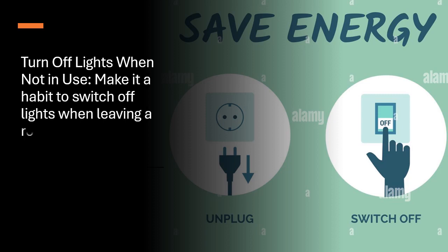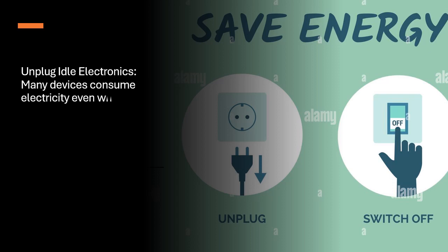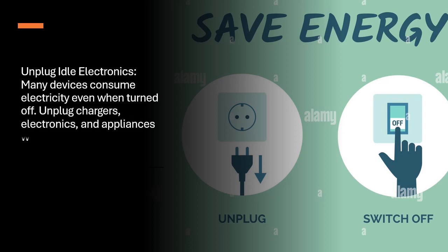Every little bit counts. Unplug idle electronics. Many devices consume electricity even when turned off. Unplug chargers, electronics, and appliances when not in use to prevent standby power drain.